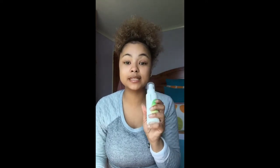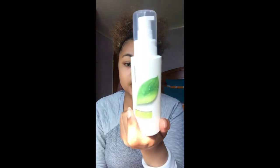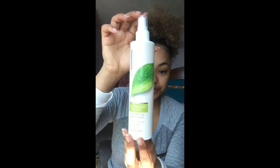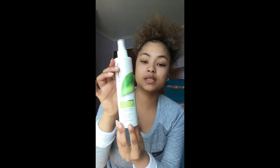I'm super excited to use this because I've been having scalp itch problems, and yeah, I'm hoping this will relieve all of that. But I am going to keep you guys posted. Was that everything? Oh yeah, detangling hair mist, guys. This is already one of my favorites. That's how I achieved all of this goodness. Look at it with this.